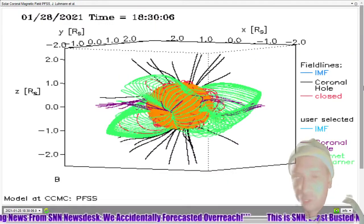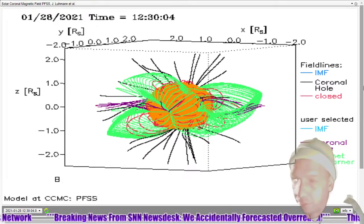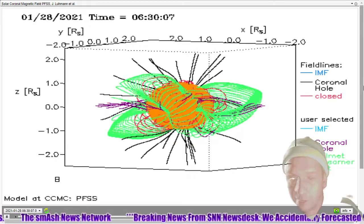And lastly, we'll show you the magnetic environment of the sun's atmosphere, known as the corona. This shows you open potential field surface source lines in either black or purple, depending on where they're located, and closed potential field force lines in pink.